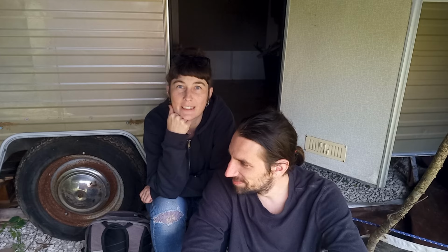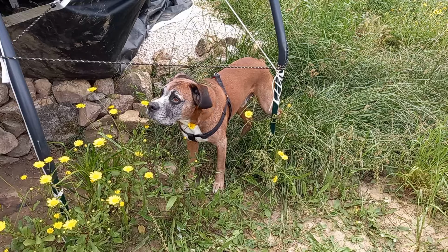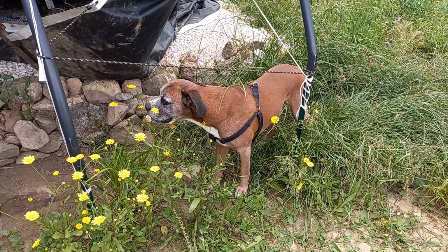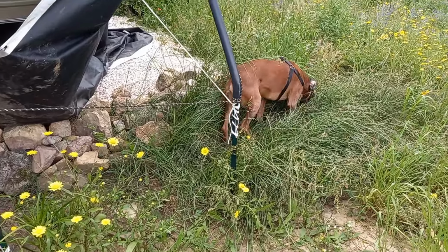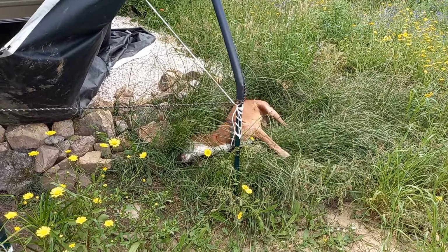All right, back at the land once more. Yep, another day of building and fixing and constructing and deconstructing. We have Jacques with us as well. He's right here. You guys will see more of him in a bit. But yeah, so today we will hopefully put some progress towards the ceiling in the caravan.